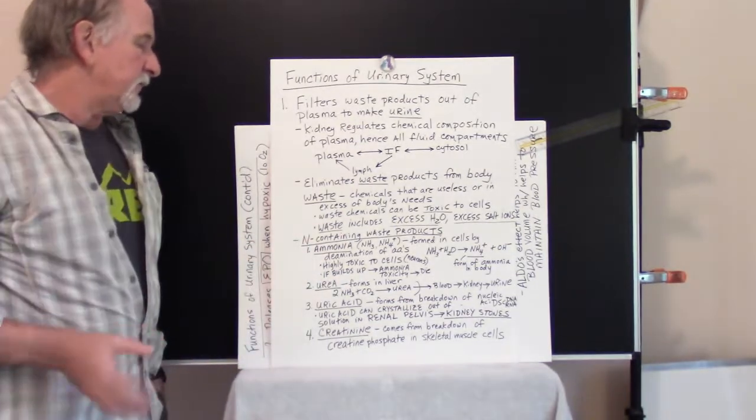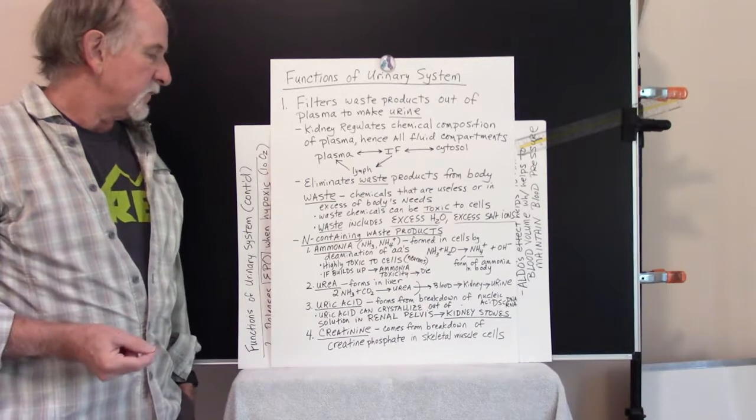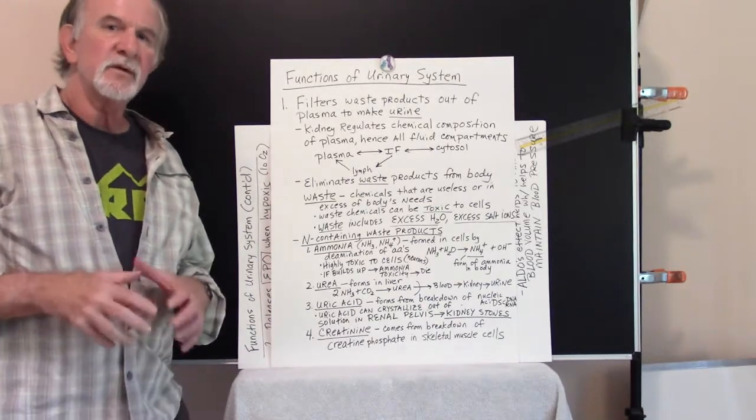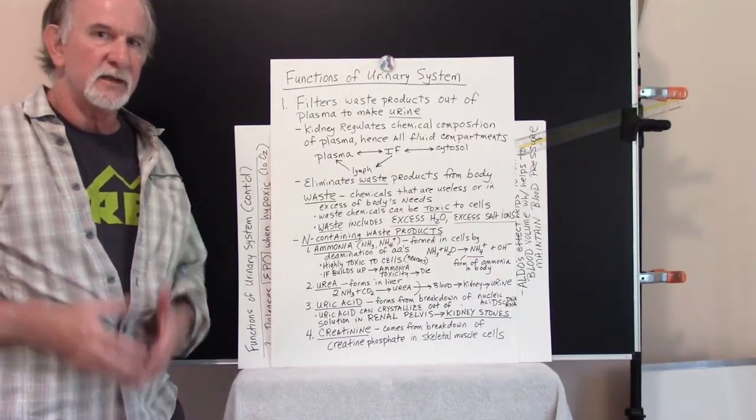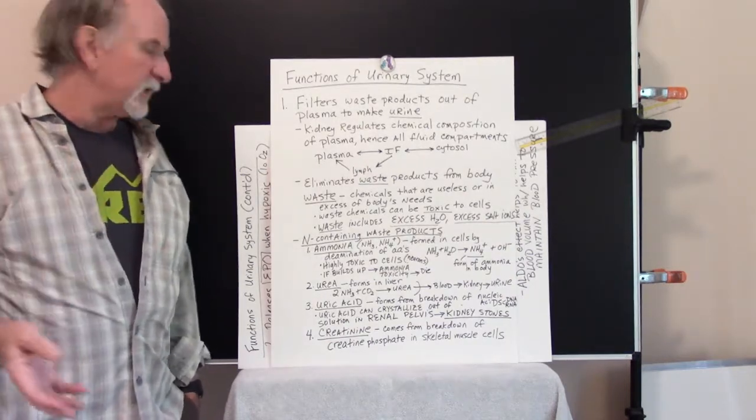So ammonia, if it builds up, is very, very toxic to neurons. And if you don't get rid of it, you develop what's known as ammonia toxicity. And that will kill you quickly, within a matter of days.